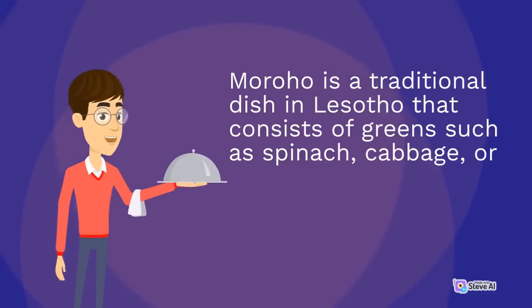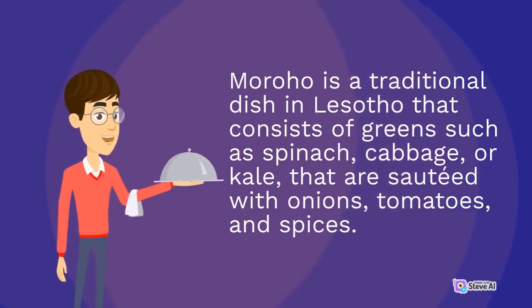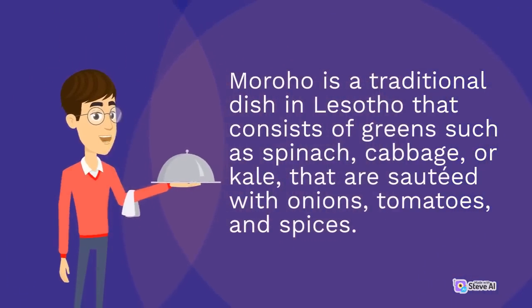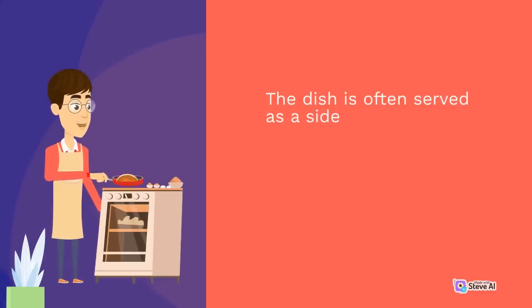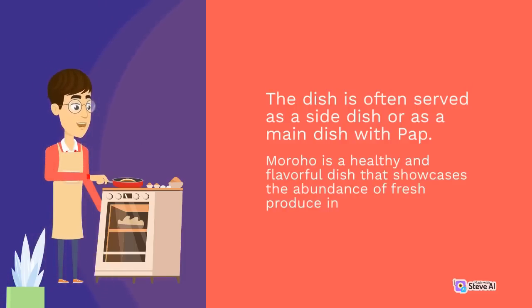Moroho is a traditional dish in Lesotho that consists of greens such as spinach, cabbage, or kale, that are sautéed with onions, tomatoes, and spices. The dish is often served as a side dish or as a main dish with pap. Moroho is a healthy and flavorful dish that showcases the abundance of fresh produce in the region.